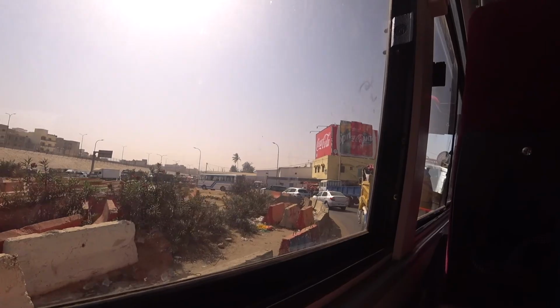That's Dakar down there. Coming in from the airport in Dakar in Senegal. Pretty good traffic jam here. Been stuck here for about an hour, but it's hot.